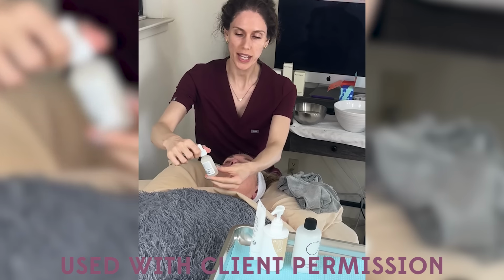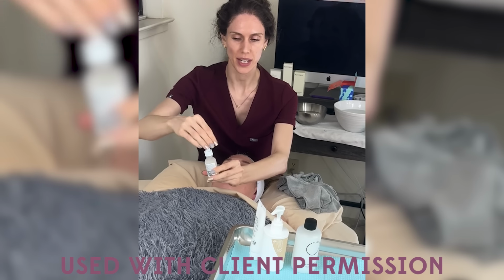A medical esthetician's top Ordinary picks. This is your guide to the best products from The Ordinary that work not only on my skin, but on other people's skin that I recommend all the time.